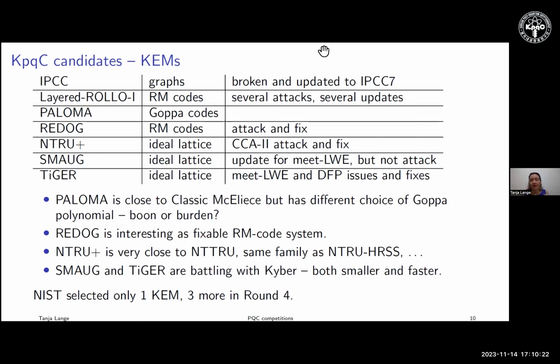And both Smaug and Tiger, they are very similar designs to Kyber, but both are better than Kyber. Both are smaller and faster than Kyber. If I compare this with NIST, they only have one single cam selected and 3 more in round 4, because, well, Psych is gone by now.